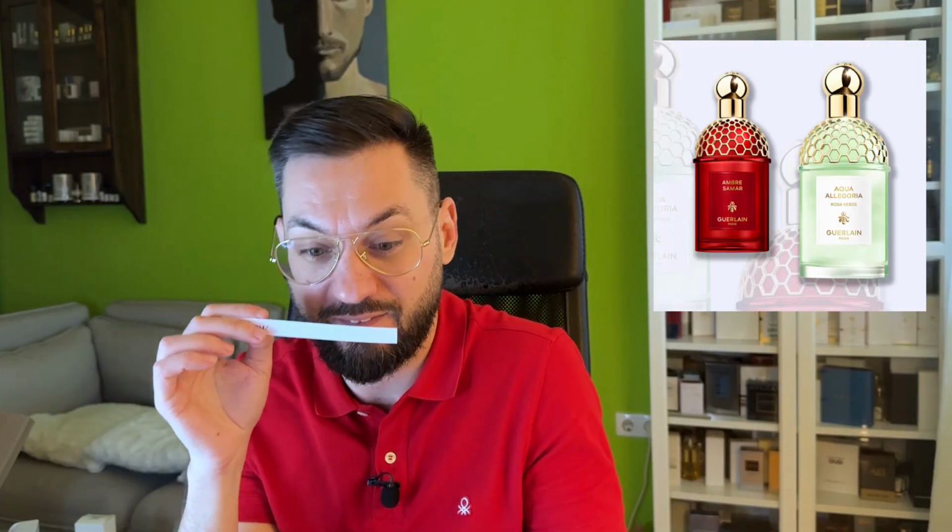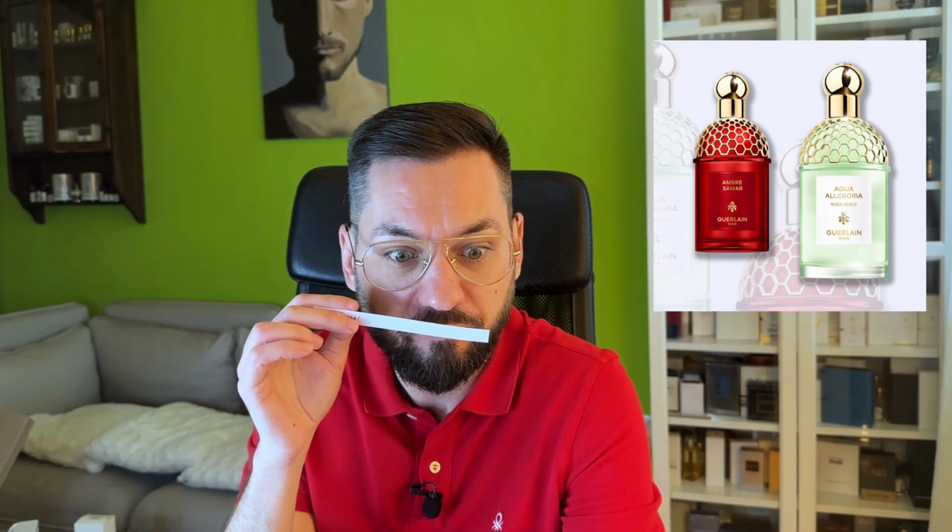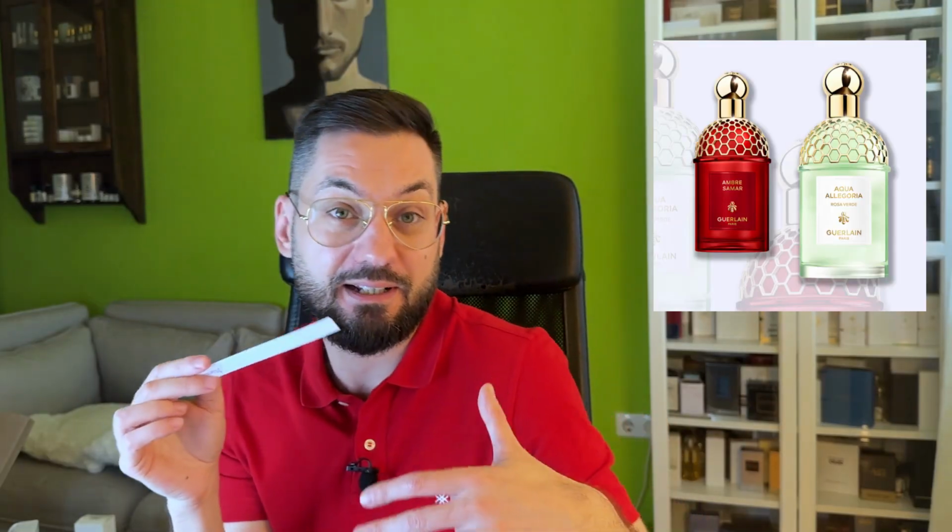I don't know if I'll get this one. If I didn't already have flora salvagia, maybe. If I didn't already have herba fresca, maybe. But they're similar, but there's something more also. It's rosy and it's cucumbery. It's nice. Now let's smell Ambre Samar, because this is the one I've been more curious about.